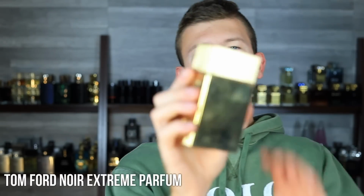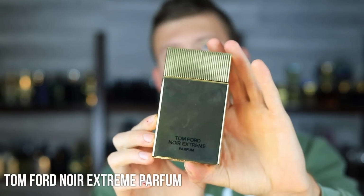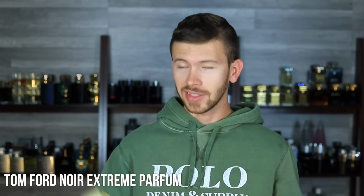Next up, we have Tom Ford Noir Extreme. This is the Parfum. You could go with the Eau de Parfum. That is a fantastic choice. That one's been out for years. The Parfum version here is a newer release within the past couple of years. And personally for me, and it really isn't any surprise, the Parfum is my favorite.